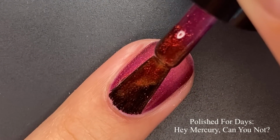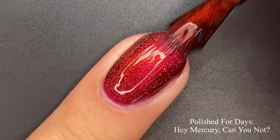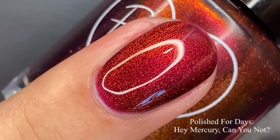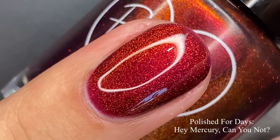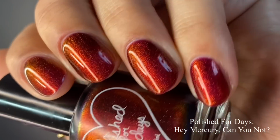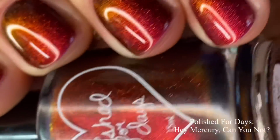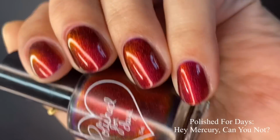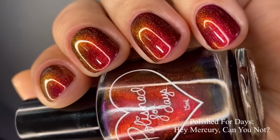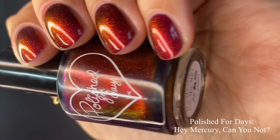It is a deep berry purple red base with a strong red orange gold multi-chrome shimmer and a matching red orange gold magnetic shimmer. I think this looks honestly stunning even when you don't magnetize it. The glow factor, the shimmer, the sparkle is stunning. If you love red nails, if you love red polish, you're gonna love this one. I love polishes that are a red orange tone. This definitely is one. If you like more of the cooler sort of reds, you're probably not going to fall in love with this one, but I'm sure you can appreciate it because it is stunning.